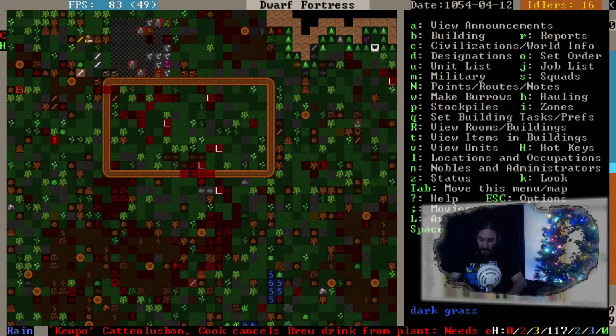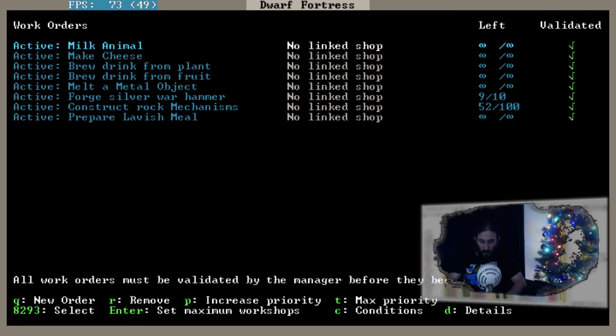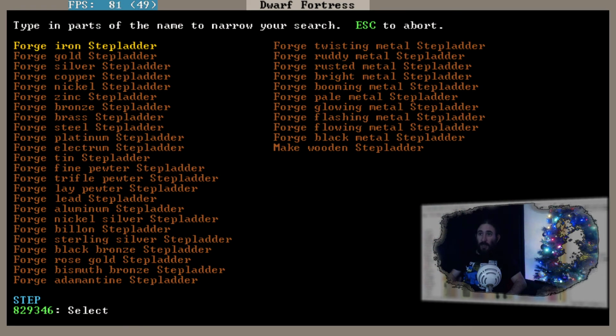Now, we're going to need some step ladders for this to work properly. What are we going to make them out of? Can we make rock ones? Oh, you can make a black metal stepladder. Excuse me. I nearly hurt myself there.